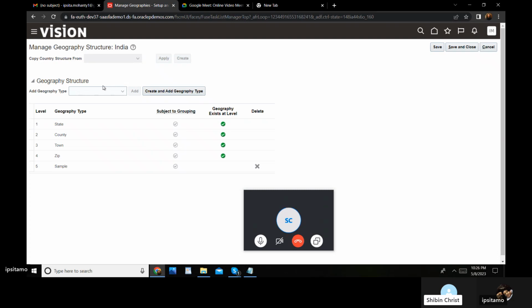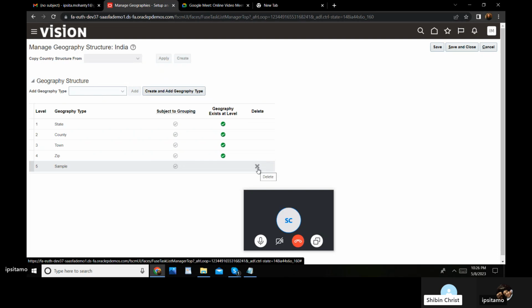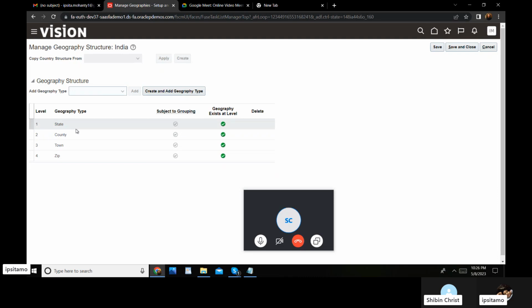So going forward, you will also be able to see sample in a few of the places. It is not required for us. Just for explanation purpose, I have asked you to create it, so you can delete it. If you notice, in other levels, like 1, 2, 3, 4, we don't have the option to delete. That is because it's been created by the system, configured by Oracle itself, and we are not meant to delete it. So, yes, please delete the sample. And click on cancel.